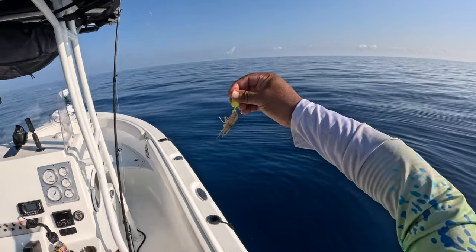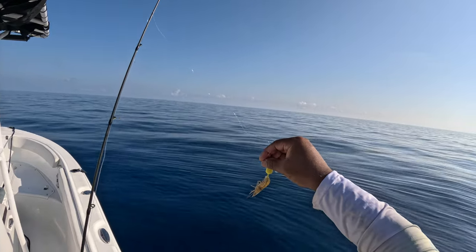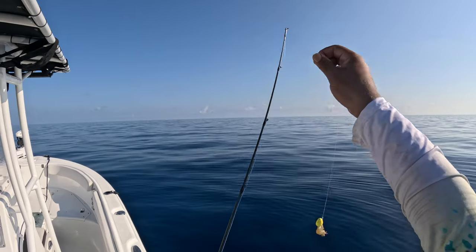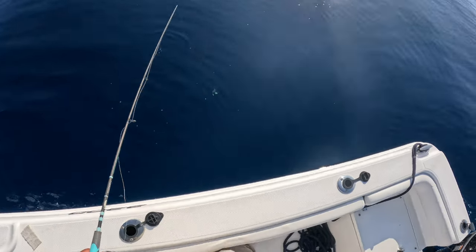I'm sending down, I think this is a half ounce jig on a cut piece of shrimp. Last time down caught me a nice porgy. Let's see what happens. There she goes.